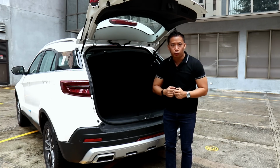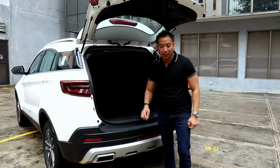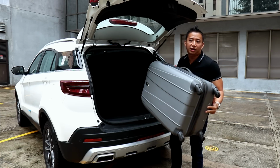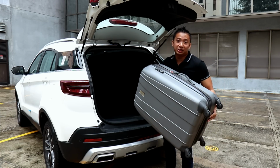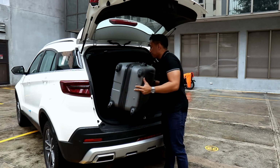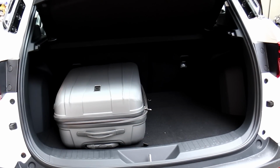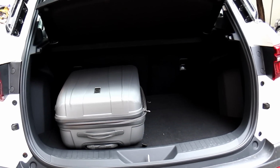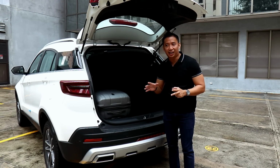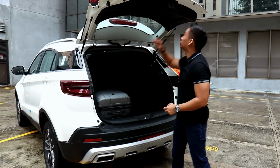Now, another thing that we want to do in this video right now is see how much luggage we can fit inside with the Territory Trend. I have here a medium-sized luggage, one that you can use when going to America or in other places that have like a 23 kilo capacity in terms of luggage. So if you put it here, there you go. You could actually fit a couple of these right here in the 420 liters of the Territory Trend. I know it's a little bit on the small side, guys, but at least this baby would still accommodate a couple of medium-sized luggage.